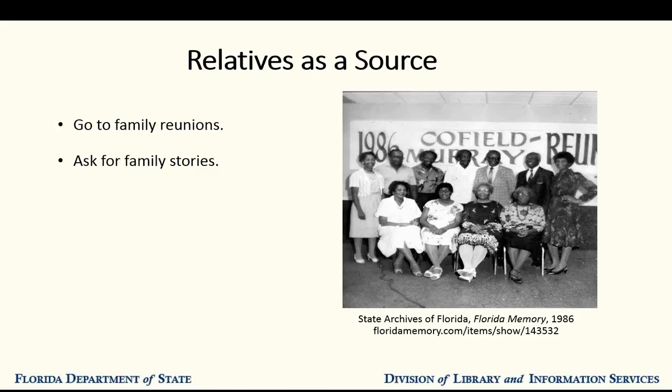And never discount relatives as a source of information. So first step is you want to be able to go and talk to people. If you go to a family reunion, go there with your notebook or a recorder or anything and go and talk to people and start collecting stories.